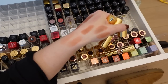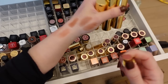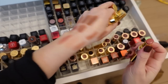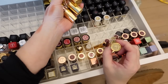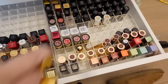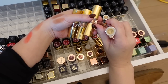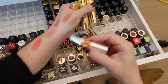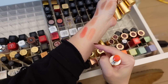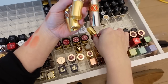This is 123. This smells okay. This is number 9. I'm gonna pass this one on. This is number 9. I don't ever wear this color. And then here is number 12. Actually, let me compare this one to this one, number 8. I think I like this one better. It's more orangey than this one. Yeah, so I'm gonna hold on to this one, pass this one along.